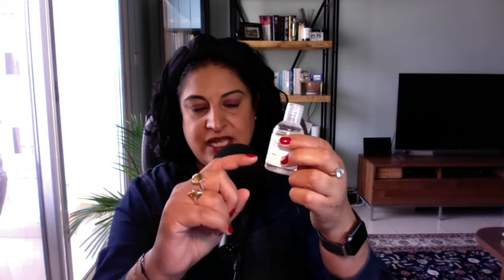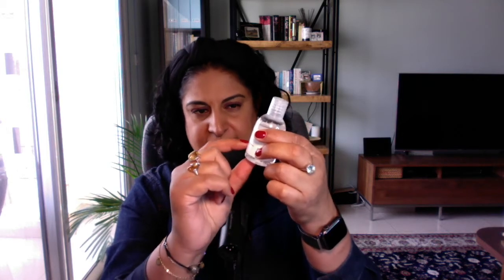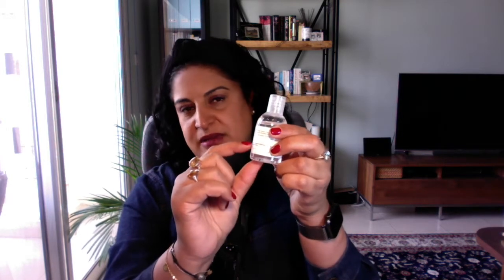If it's on a container, there'll be usually, well, this is sanitizer, so it won't have, but there's usually a little square, there's like a container symbol, and it'll say 15 months or 12 months or something. And you can sort of guesstimate when you open that container and know that you have to get rid of it. And you can also smell it. I always do the smell test. Smell it and smell how funky it is. If it's funky, then you get rid of it.